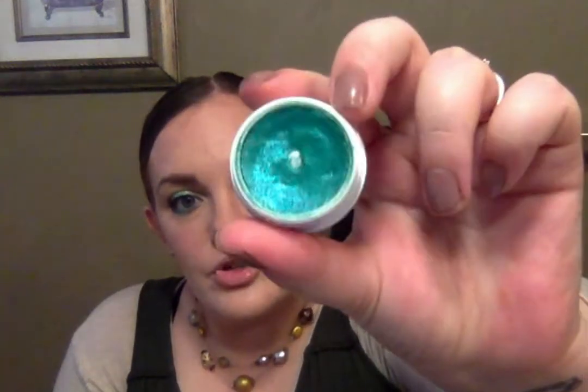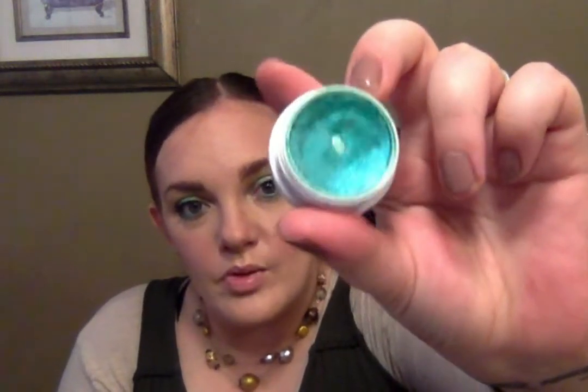Alright, next is this ColourPop Super Shock Shadow in the Ultra Glitter formula in the shade Cusp. This is a beautiful, just bluey shade that is so gorgeous. I absolutely love it. Yeah, I'm very excited to have hit pan on it.